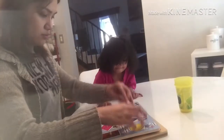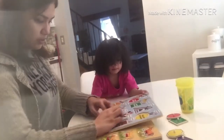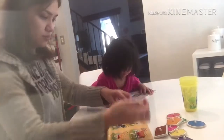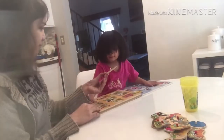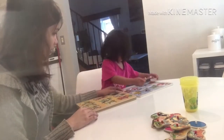Aunia usually does some puzzles, some activities. So now she's going to be doing shapes and animals. Take this out first. Wait. Oh, we're missing the duck. Put it there. Where will you put this one? Where will you put that one?